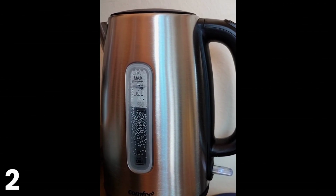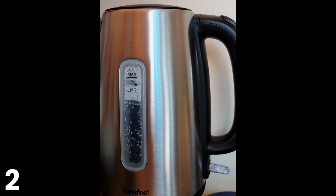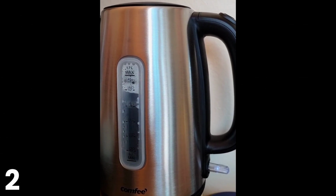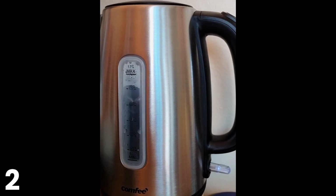Pros: boils water quickly in 7 minutes. Safe with auto shutoff and boil dry protection. BPA-free and food-grade stainless steel interior. Easy to clean with a removable filter and wide opening. Cons: limited to boiling water, no temperature settings. Handle may feel bulky for some users.